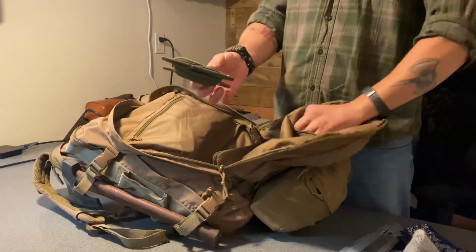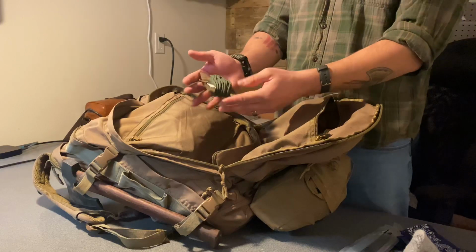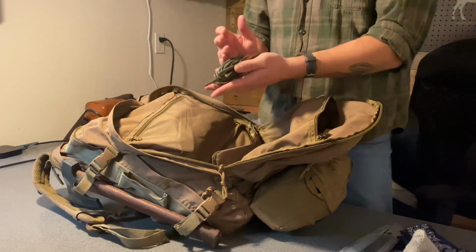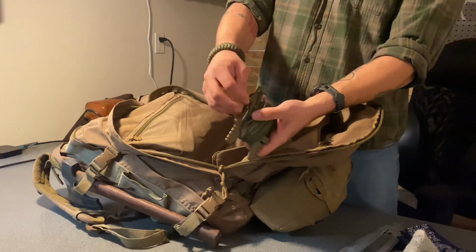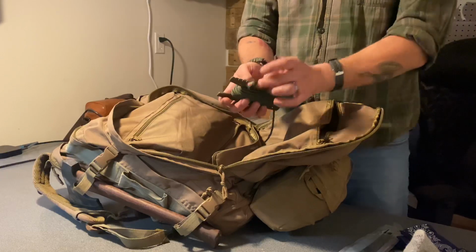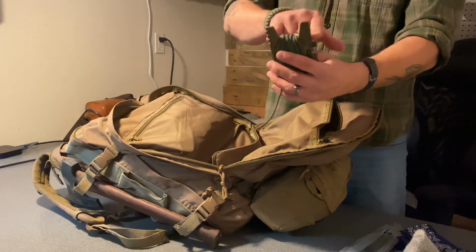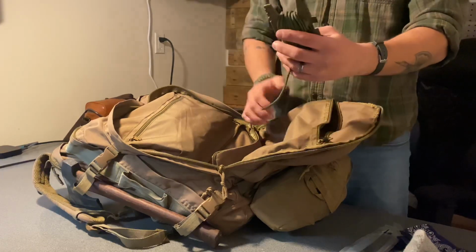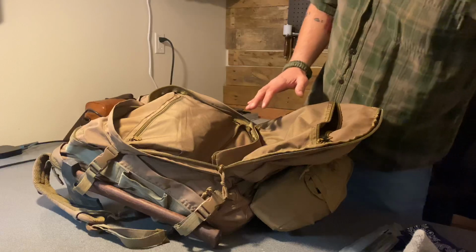This is another Amazon purchase. This is a spool for 550 cord. This probably only has about 15 feet or so on it, so I'll have to refresh that. But it has a razor blade, so you can actually cut your 550 cord, and then you can fit a little mini Bic lighter right here as well. And it has some little grooves where you can separate the cordage on the inside of it as well. I really like those. I got a couple of those.